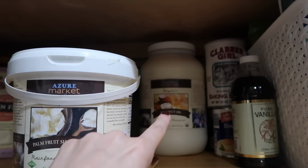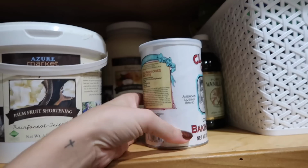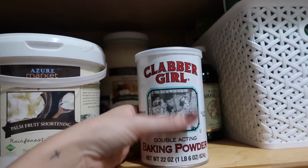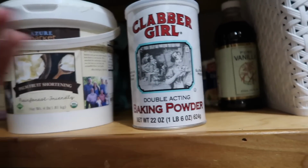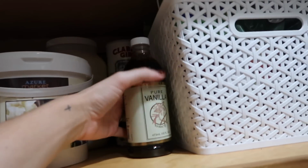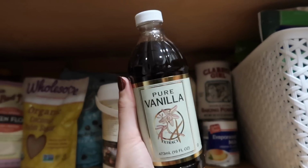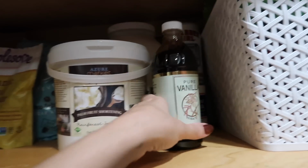We have coconut oil back there, some baking powder. This is actually baking powder that has aluminum in it, and I know some people don't mind that, so I was thinking of maybe donating this and getting the kind that I actually like to use. I totally forgot about that, and I just grabbed it one day when we were out instead of buying some with no aluminum. But anyways, if you didn't know that, there's a little tidbit for you. Some vanilla here from Costco, and then we have a couple cans of evaporated milk.